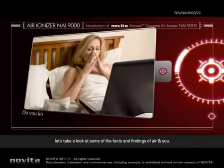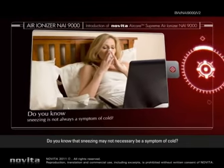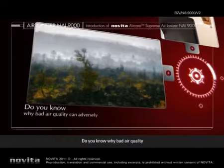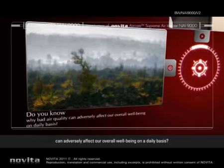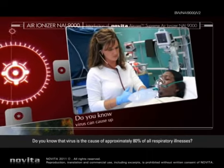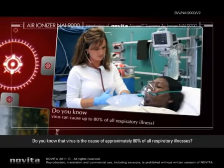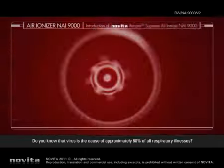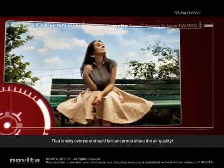and You. Do you know that sneezing may not necessarily be a symptom of cold? Do you know why bad air quality can adversely affect our overall well-being on a daily basis? Do you know that virus is the cause of approximately 80% of all respiratory illnesses? That is why everyone should be concerned about the air quality.